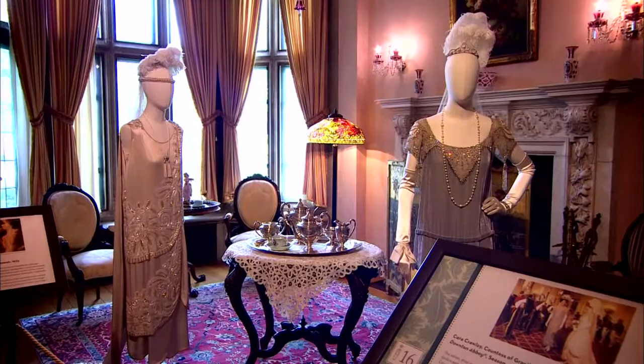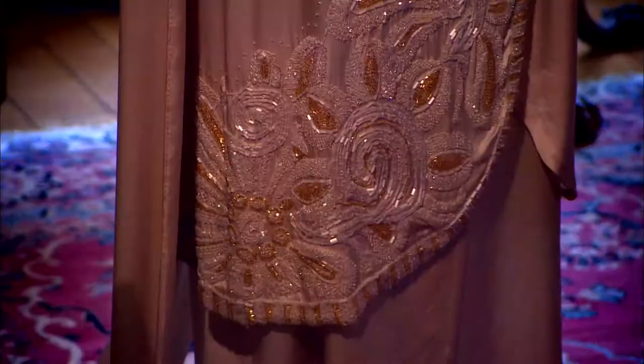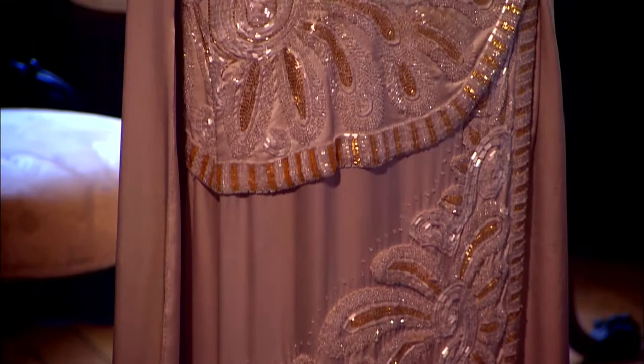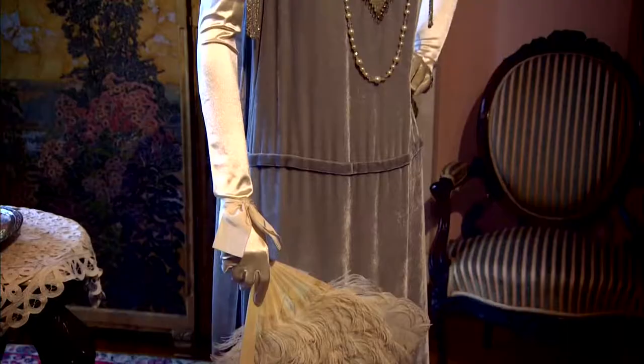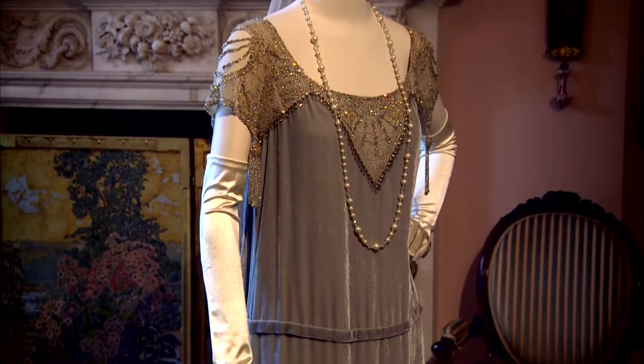Viewers can really get up close and see all of that amazing handwork that is done for these costumes. So the lace, the embroidery, the beadwork, it's all hand-sewn details. So you can actually look and linger rather than just trying to catch a 1 second frame on TV.